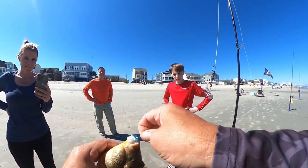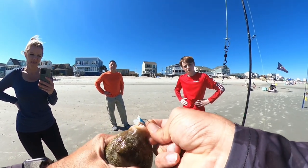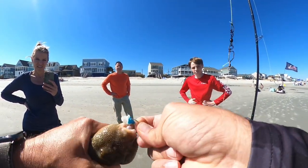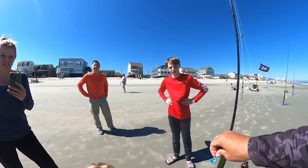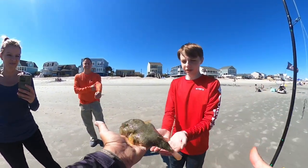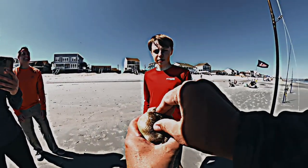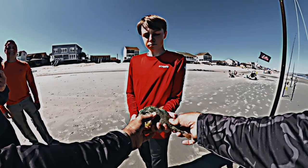So the puffers here in the Atlantic are not poisonous. If you catch this guy in the Gulf or overseas, yeah, they're highly poisonous. I'm always afraid that one's gonna jump over the wall and come up here. But you wanna hold him? Yeah. He does have teeth. You can see his teeth here, but he's not gonna bite you. Just hold your hand out. There you go, perfect.